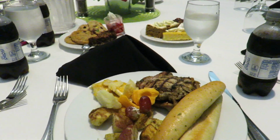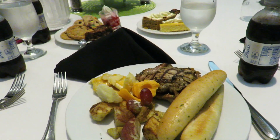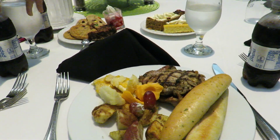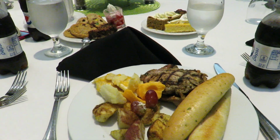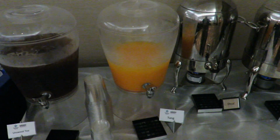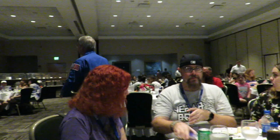And so the cost of the astronaut lunch is $30. It's a buffet plus the speaking event with the astronaut himself. Correction, it's not orange juice, it's Tang. That's cool. Here, a good old time.